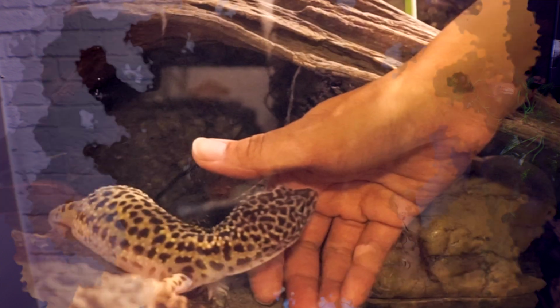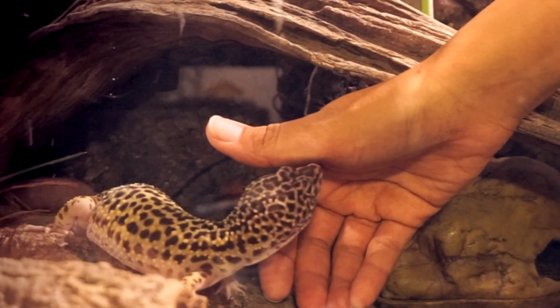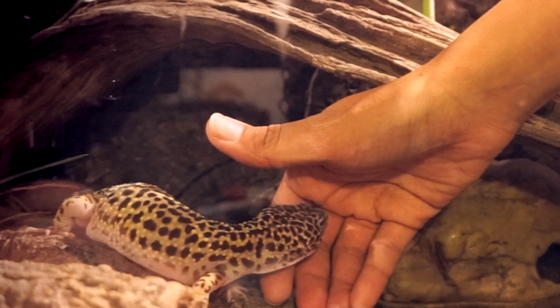So if you watch your leopard gecko walk around their tank and they're licking everything, it is completely normal, and most likely when you take them out, they are going to lick your hand to explore you.